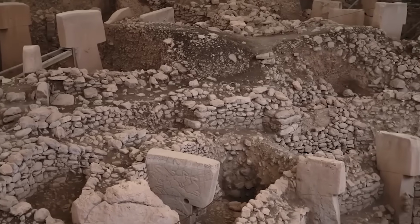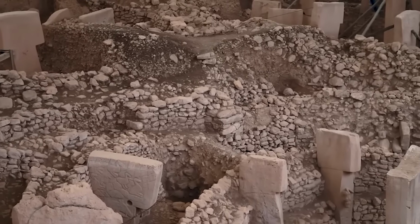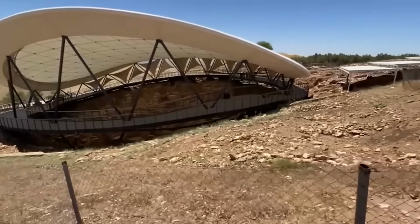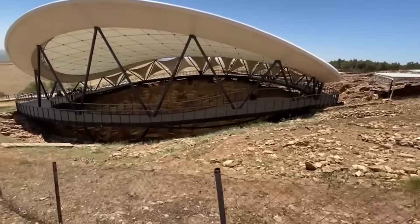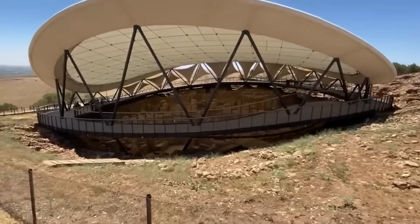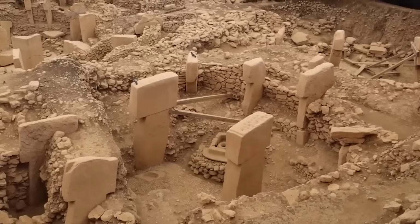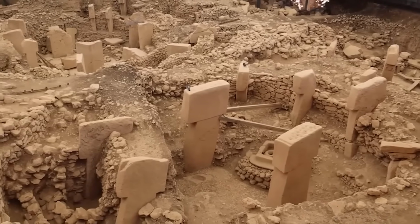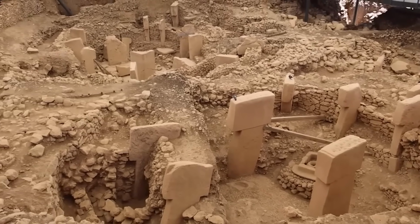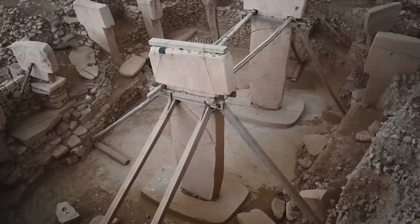Comparing Göbekli Tepe with Easter Island's Moai also offers insights into the role of monumental architecture in ancient societies. Both Göbekli Tepe and Easter Island feature large, stone-built structures with anthropomorphic elements. The Moai statues are thought to represent ancestors overseeing their descendants, much like the T-shaped pillars at Göbekli Tepe may symbolize mythological beings or clan ancestors.